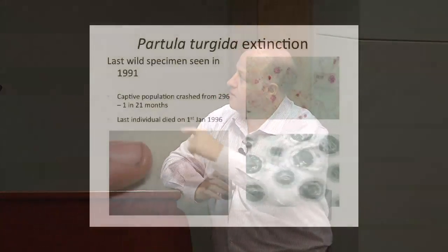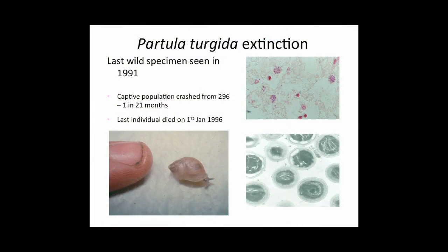We're getting to really worry about Partula turgida. Eventually, they scraped it off the side of the cage, and it was dead. And what killed it were these little microsporidian parasites in the liver, the snail's equivalent of a liver. A raging infection. You can see the little groups of spores in the digestive gland cells, and whoops.